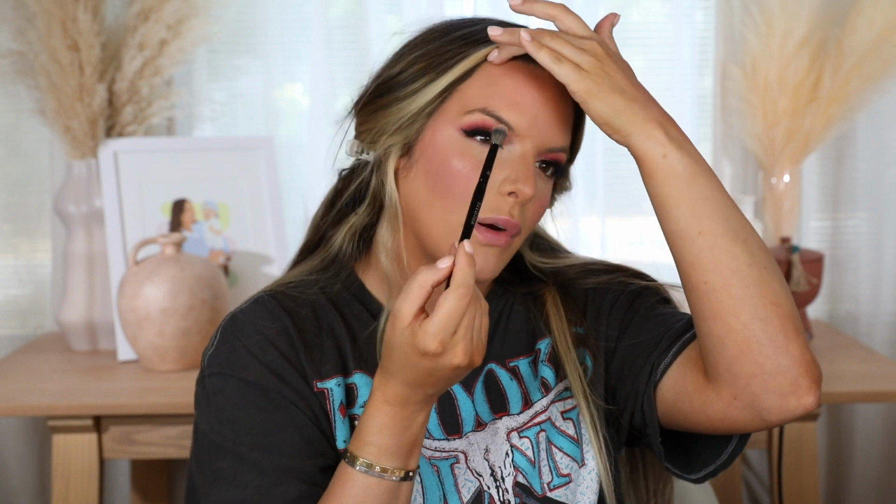Do a little bit above the brow. So without width. Without width. I actually really like it. Now I'm going to do my brows. I don't have any new brow products. I'm just gonna use trusty old brow blade.